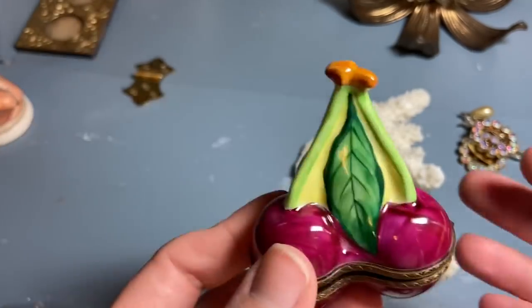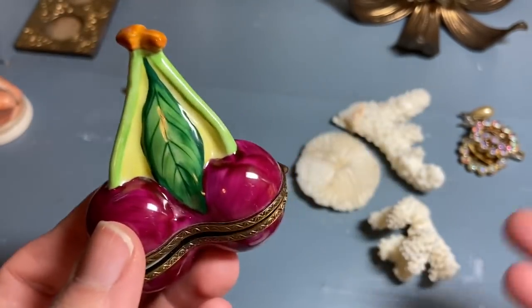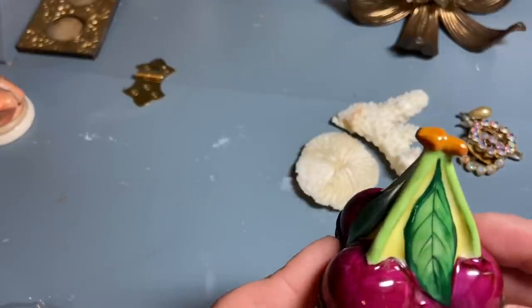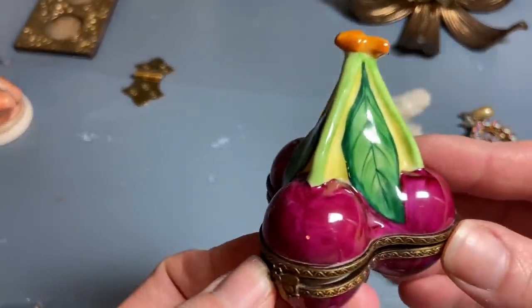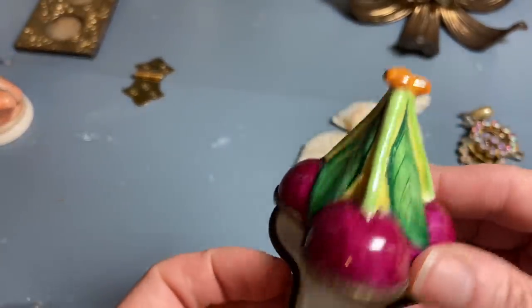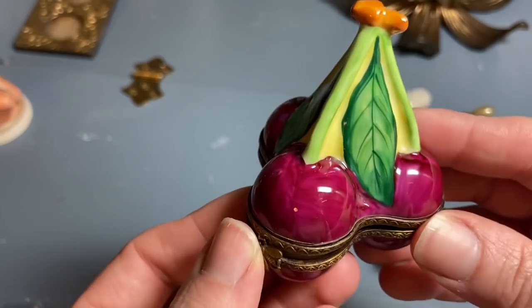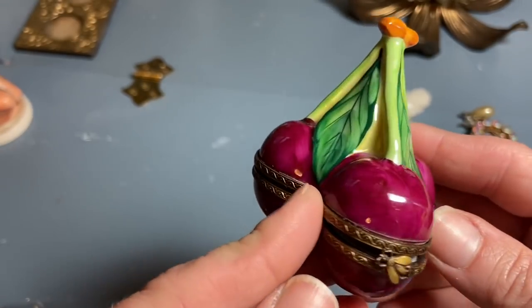When I quote prices, I see things on eBay. Sometimes I'll see what they actually sold for. Sometimes I'll just see what someone's asking. Someone was asking, I think, up to $175 for a Limoges cherry trinket box. So I was quite happy to find one for $5. How cute will that be on display for summertime?